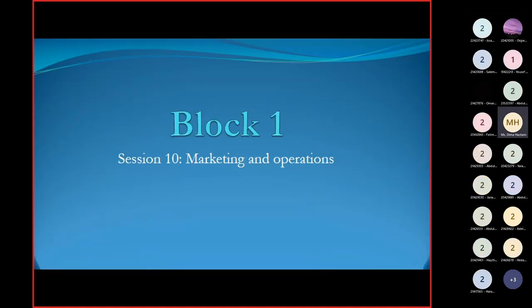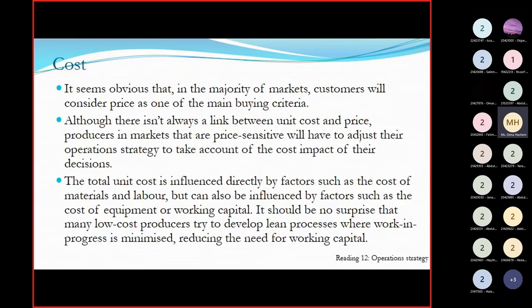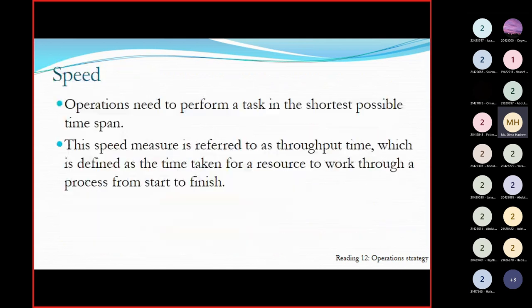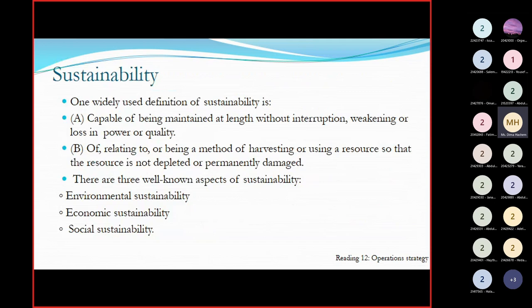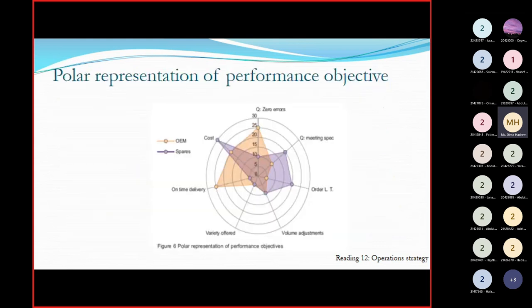Okay. Now we will move. So this is week 7, the second part of week 7. We will move to session 10, marketing and operations. Throughout this session, if you remember, we talked about the performance objectives: quality, speed, flexibility, sustainability, dependability, and cost. We explained these concepts and how they are related together. We said how you can't have it all.